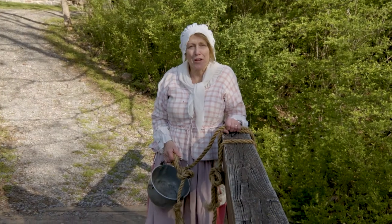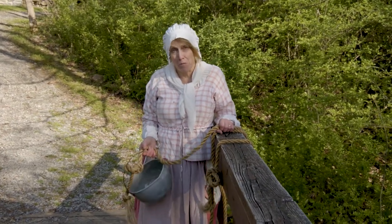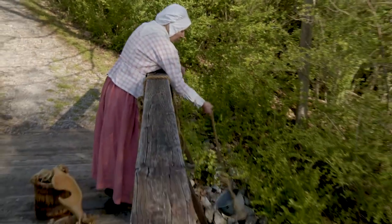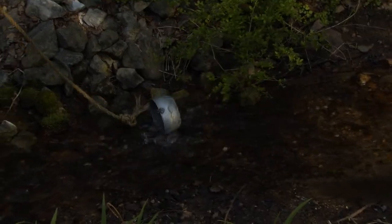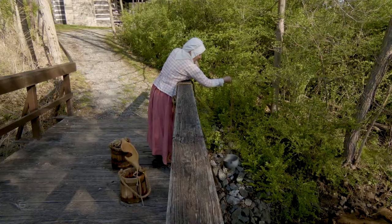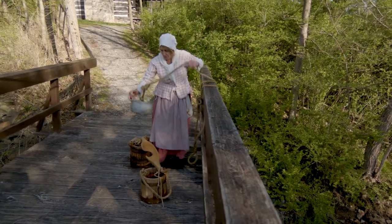Our next chore is carrying water. We're lucky enough to live near a stream. We haven't had time to dig a well yet, but this is how you do it. You throw your bucket into the deepest part of the stream. So I'm aiming for right about there. And then fill it up, hand over hand without spilling it. And we pour it into the bucket.